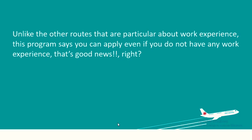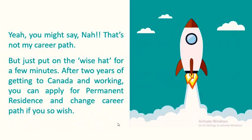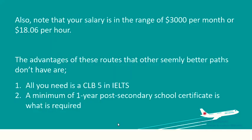That's good news, right? The catch, however, is that you must be willing to work as either a home child care provider or a home support worker. Yeah, you might say, nah, that's not my career path, but just put on the wise cap for a few minutes. After getting into Canada and working for 2 years, you qualify to apply for permanent residency and change career path if you so wish. Also note that your salary is in the range of $3,000 per month. Not bad for a start.